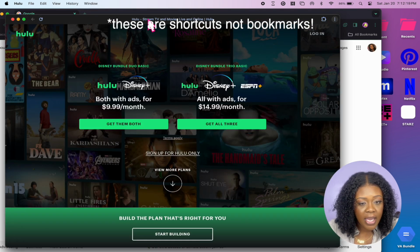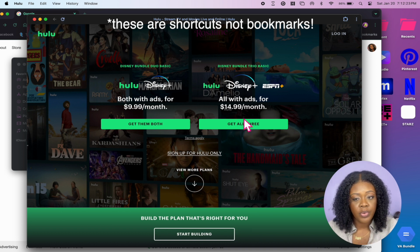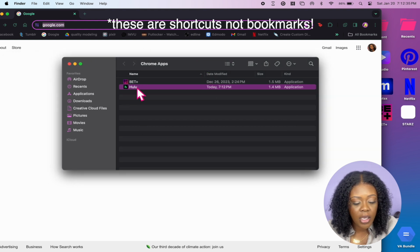Boom. You see how it came up in its own tab? Like, I can't add any extra tabs. This is literally Hulu and Hulu alone. But once you do create that shortcut, it doesn't automatically go to your desktop. A folder pops up. It's now in the Chrome apps. So from here, I just click and I drag. I click and I drag and I place it here.